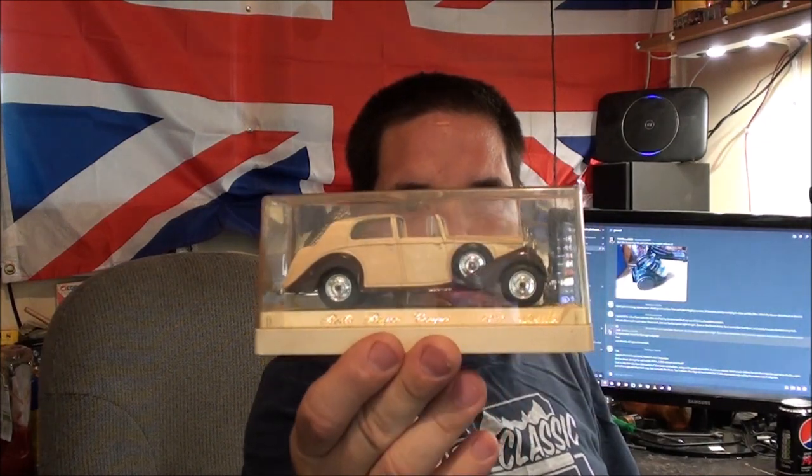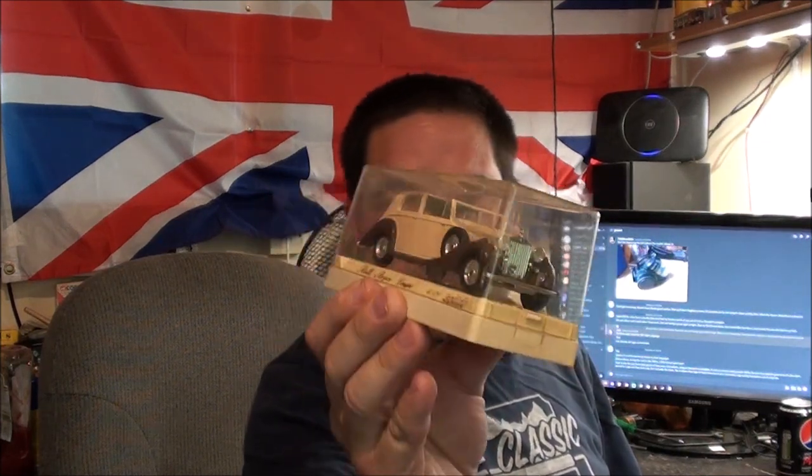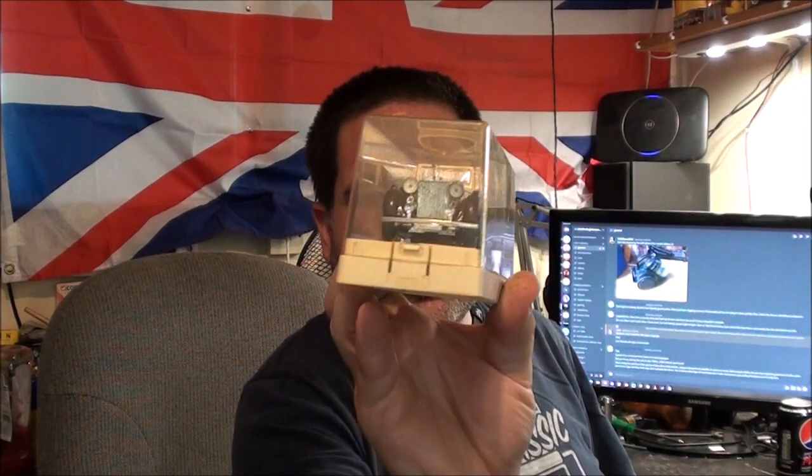It's made by a company called Solido. I don't know how it's pronounced, but I do know it's French. Did a bit of research on it. I've actually got a couple of Mercedes lorries up there which are made by Solido as well. But they seem to do quite a range of diecast models, from collectible models like this to your cheap and cheerful models, which I've got two of through there. But yeah, look at this. Rolls-Royce coupe, and that in such a lovely display case as well. It's got proper little clips each end.